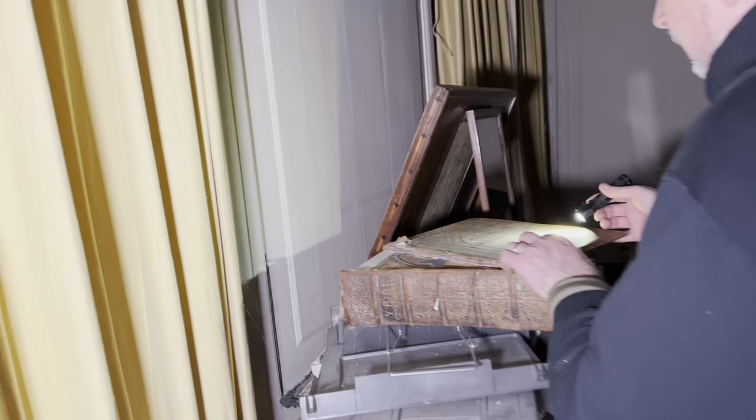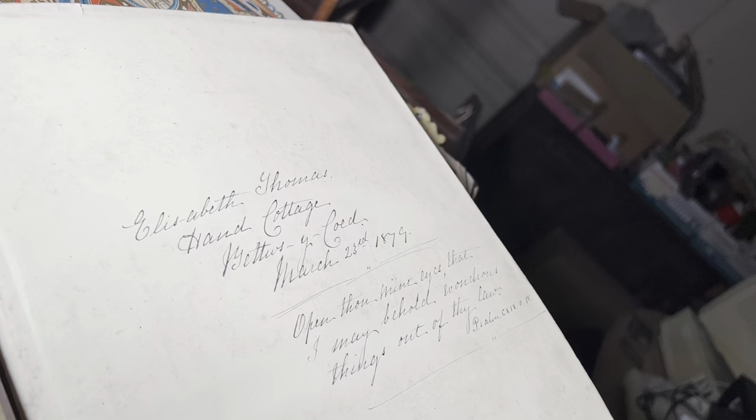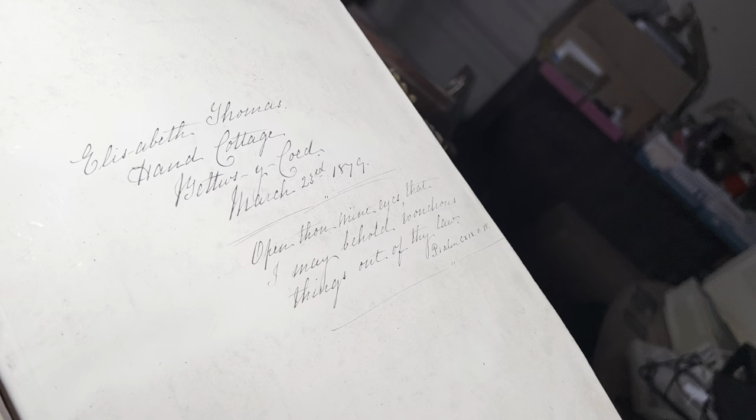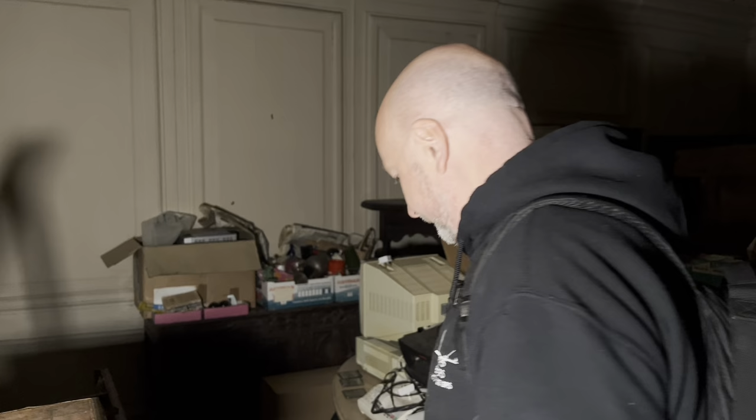That's another family Bible. What's this one say? 1879. Oh, yeah, it says Elizabeth Thomas, Hand Cottage, something in Coed. That's Wales, isn't it? Yeah. Open thou mine eyes that I may behold wondrous things out of thy law. That's what I read anyway. Oh, look at that. That's a Welsh Bible. Oh, they've got a different god. They have. Do they pray to the Lord of Cheap?